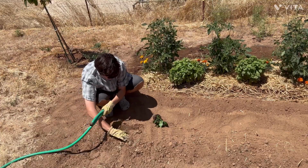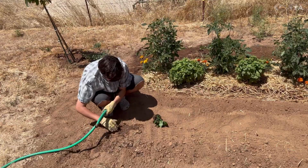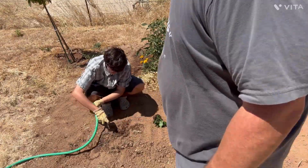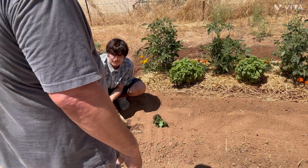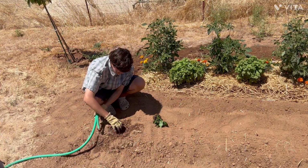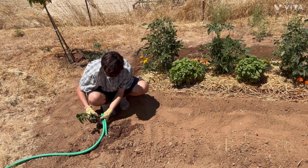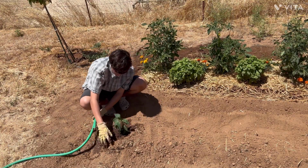We had to wet down the ground though, just because in the Central Valley, all the soil is very, very dry. Also, there's my dad. He did not know that I was recording, and I had to tell him that I was recording. And if I look mad, I was not mad. It's just kind of like I was squinting a lot, and when I squint, I always look kind of mad. So, yeah, I'm not mad.